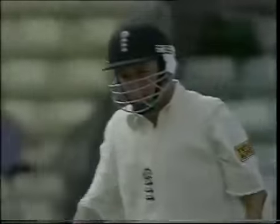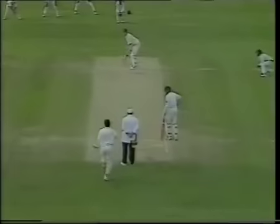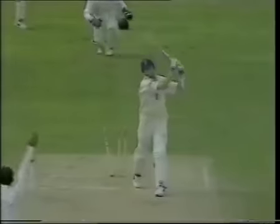Gone this time. The Pakistani skipper's 300th Test wicket came courtesy of an extravagant Alan Mullally swish. That's it. 300 Test wickets for Wasim Akram.